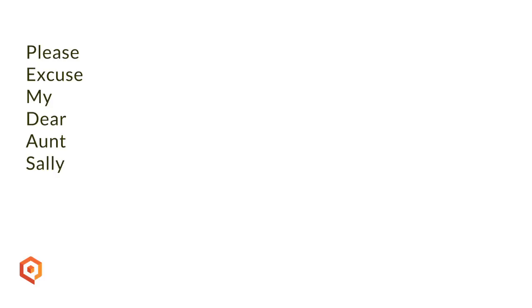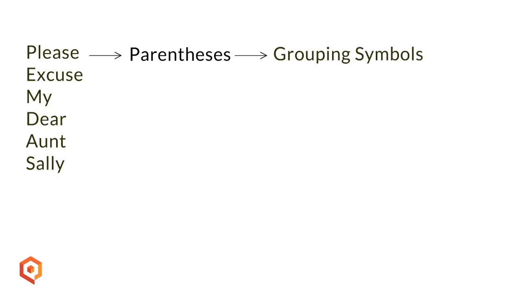The order of operations is commonly taught as, please excuse my dear Aunt Sally, or PEMDAS. I'm all for an acronym if it helps you remember something. The problem with Aunt Sally is that her acronym often breeds misconceptions. Let's set the record straight. Parentheses. I like grouping symbols better here, as parentheses are just one type of grouping symbol. There are brackets and braces, among others, that also behave like grouping symbols. In a problem with multiple sets of grouping symbols, start with the innermost set first and work your way out.